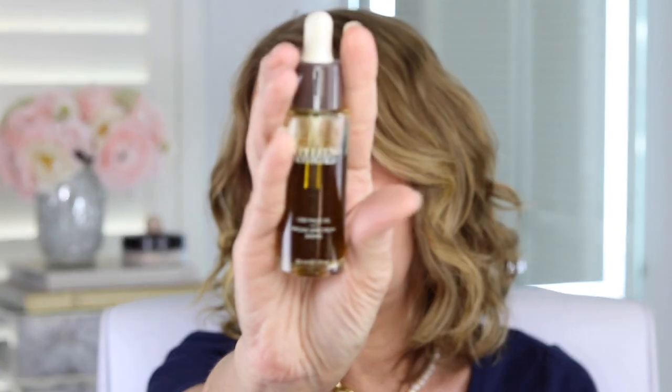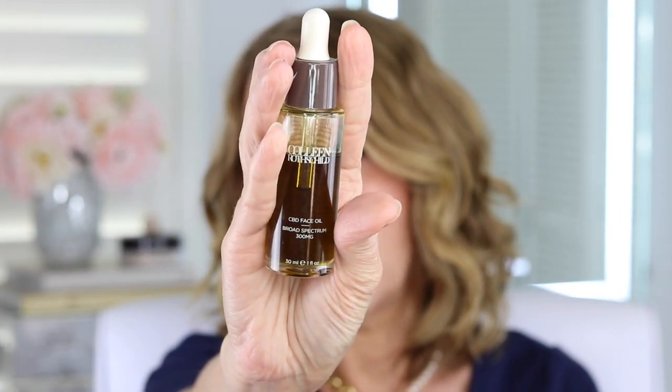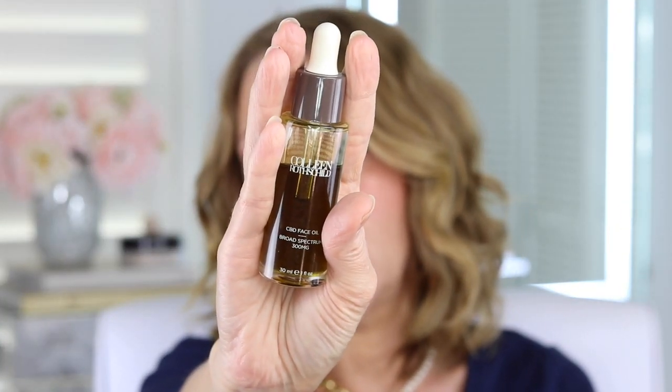This stuff is good. I love this CBD oil. This is from Colleen Rothschild, and this is her CBD face oil. I love this. This is what I use with my gua sha stone, which I love. This is it. Now, this was gifted to me. This I paid for.